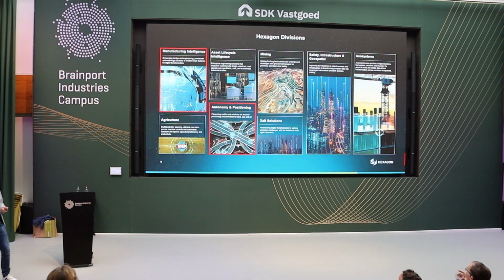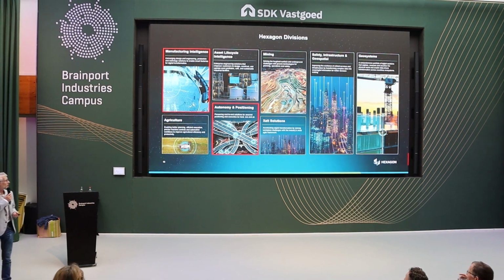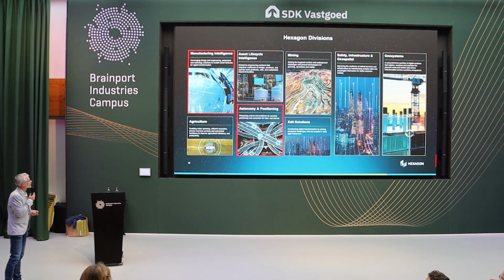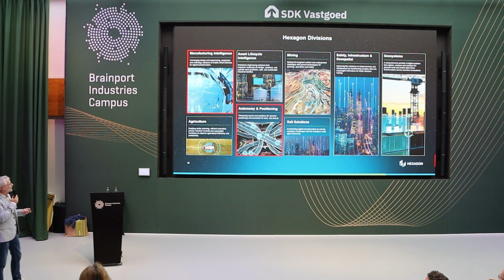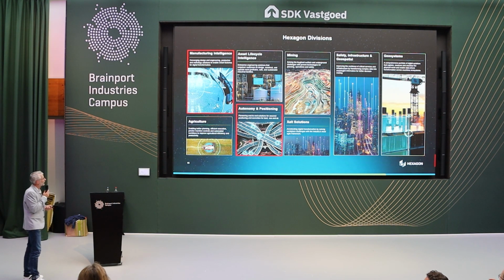Inside Hexagon, you are going to find several divisions, and Hexagon Design and Engineering is part of the Manufacturing Intelligence divisions. But as you can see, Hexagon is also active in many other fields like mining, geosystems, geo-safety infrastructure, etc. But today, what we are going to speak about in terms of 1MI will really focus on manufacturing intelligence.